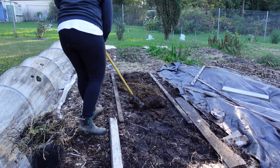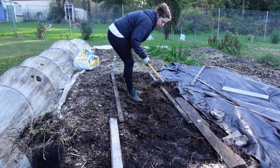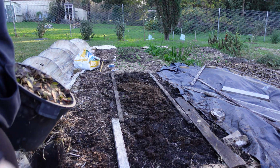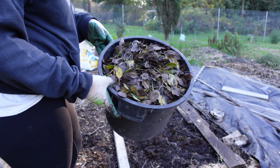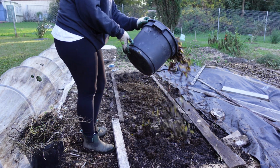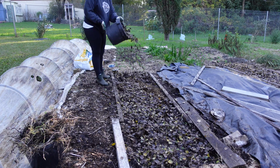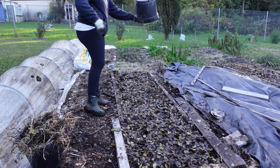As you can see, it's a little lower than the pathway that I have here, so I'm trying to build this up again with whatever I have available. So then I'm going to be adding on a layer of leaves from that pear tree on top of the horse manure. And this will also really help that horse manure to break down really quickly, get all of those worms in there moving around. And then I'm topping those leaves with some sugarcane mulch as well.